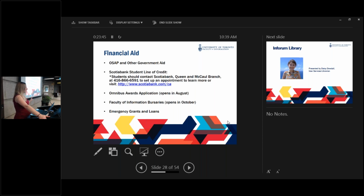So just apply for it, even if you choose to pay off the OSAP loan after you can, but you do have access to other scholarships that, again, you wouldn't have access to otherwise. So our system is kind of tiered. So we usually say to apply for OSAP, and then the Scotiabank line of credit. You don't have to go through Scotiabank. This is just an agreement that U of T has made with Scotiabank to provide a special interest rate for students at U of T, but you can use any lender if you wish.